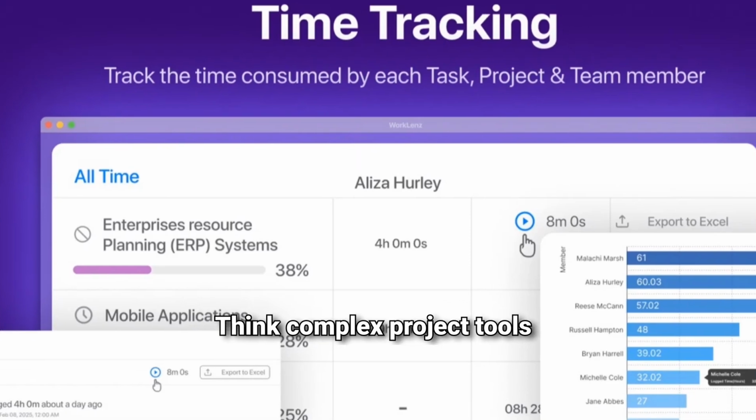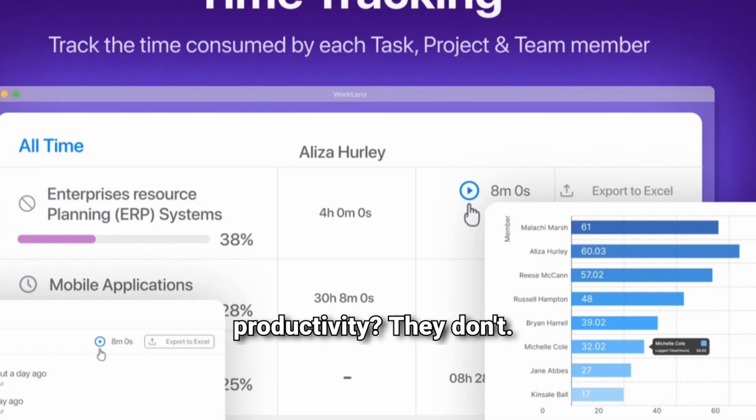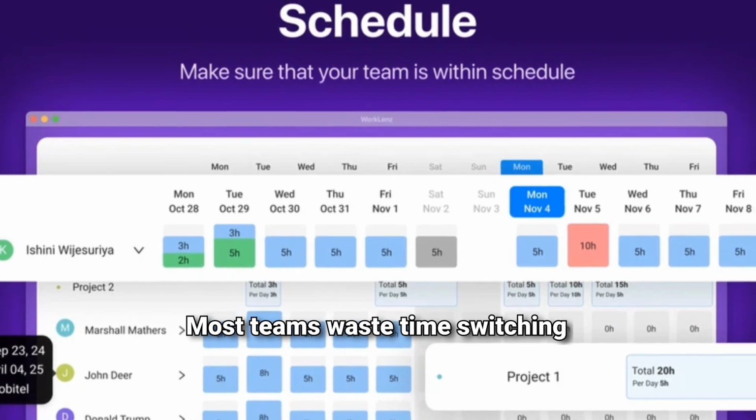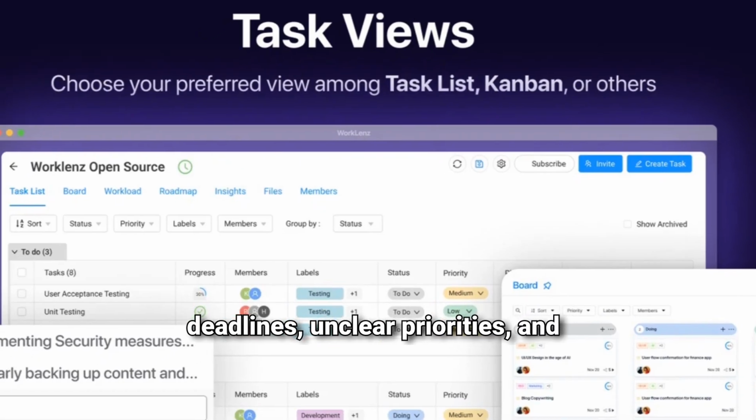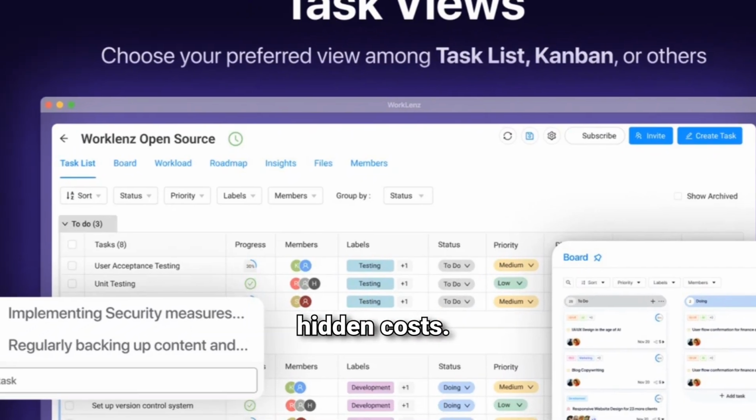Think complex project tools automatically boost team productivity? They don't. Most teams waste time switching between scattered apps and spreadsheets. That setup breeds missed deadlines, unclear priorities, and hidden costs.